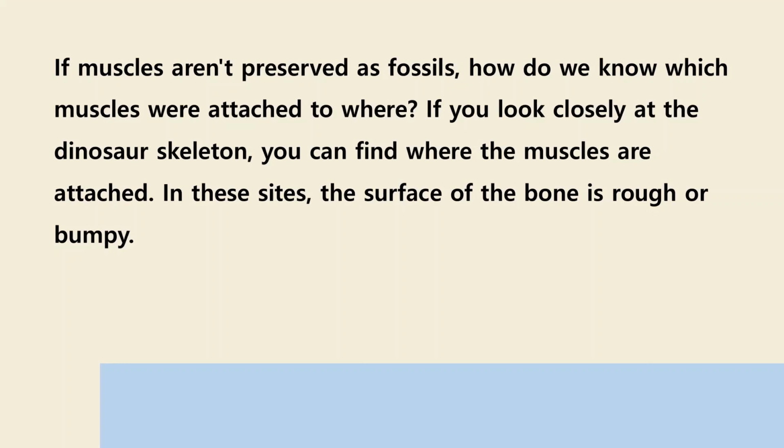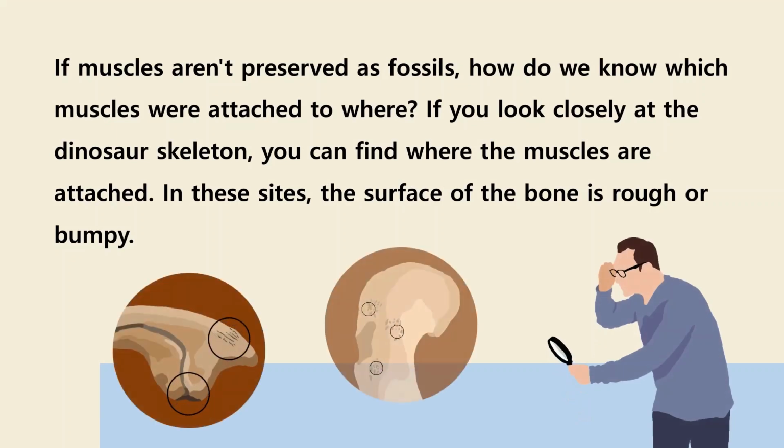If muscles aren't preserved as fossils, how do we know which muscles were attached to where? If you look closely at the dinosaur skeleton, you can find where the muscles are attached. In these sites, the surface of the bone is rough or bumpy.